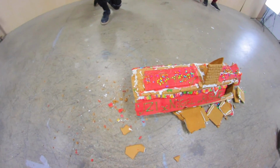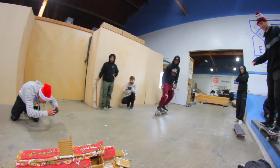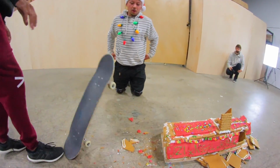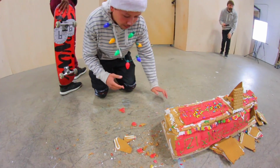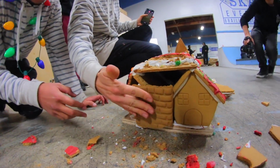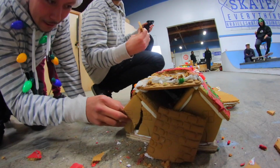I mean, count it? Okay. Can I try a front one? Uh-oh, hold up. Damage report, check this out. The front half of the house has chipped off. Here it is, right here. Let's just put it back in place.